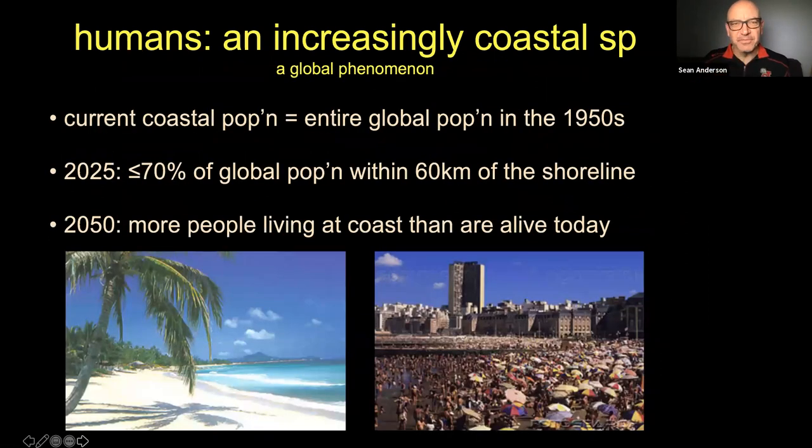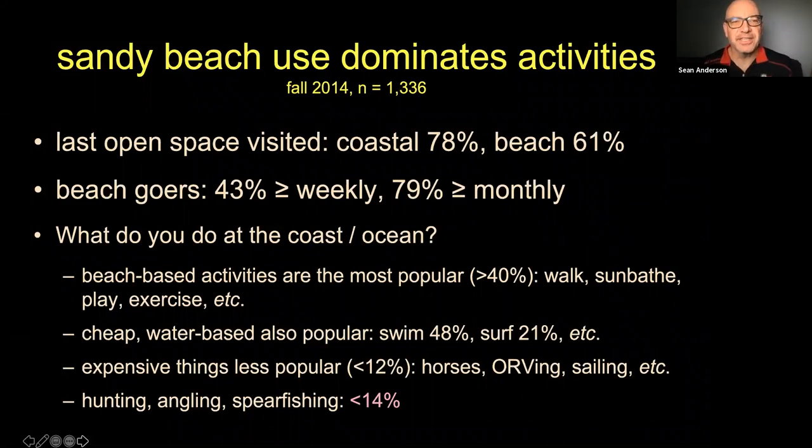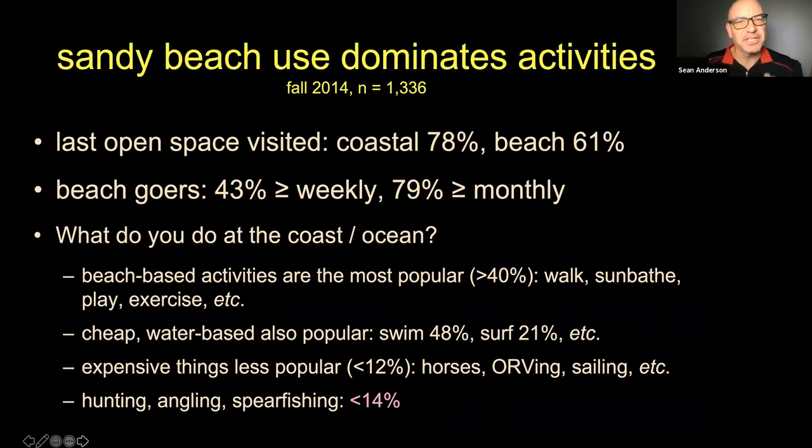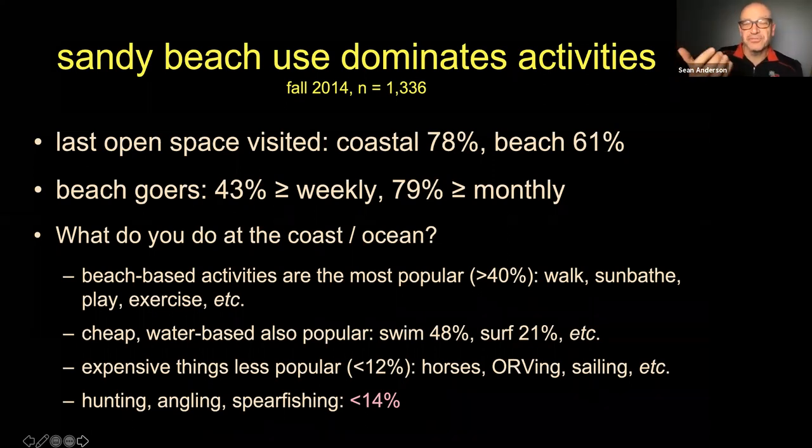We can skip that. And we can just say more and more people are living on the coast. This is some data from 2014, which is the very first year we started studying sandy beaches at Ormond and elsewhere. This is from our coastal opinion data, and some of you in Capstone are working on this data for your Capstone project. In 2014, when our program started focusing on this area, 78% of the people said the last open space they visited was in the immediate coastal zone. Some of that was, say, the Santa Monica Mountains or something of that nature. But 61%, about two-thirds of the public, specifically said the last open space they went to was the beach. So in the case of Ormond, that's a complex of salt marsh, salt flats, sandy beach, et cetera.